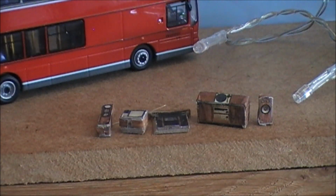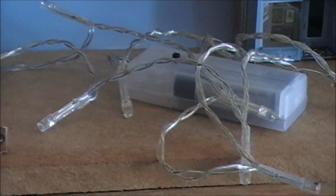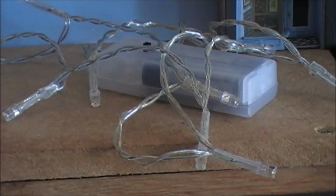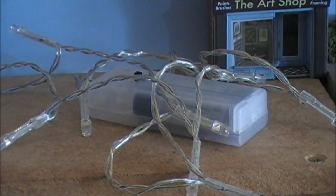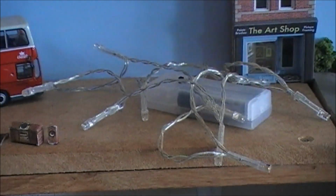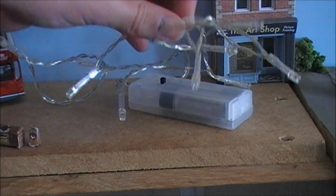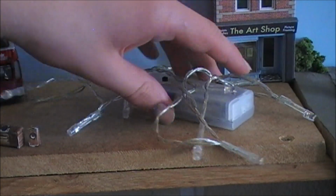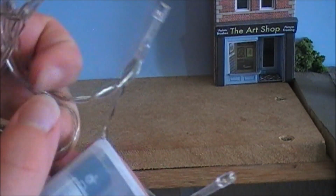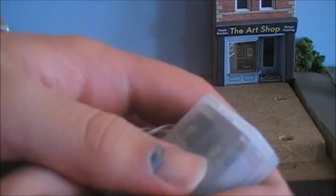So I'm just going to move you along now to the next bit I need to show you, which is these. Now these are fairy lights. I think they're actually from a shop like Poundland or Pound World or something like that. They're literally just a pound shop set of fairy lights. You could probably pick them up from anywhere. We got these at Christmas time because obviously that's when they're most predominant, but I'm sure you could get them at any time of the year.